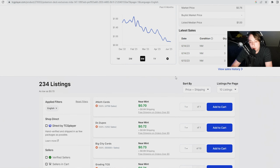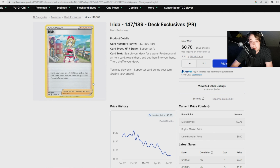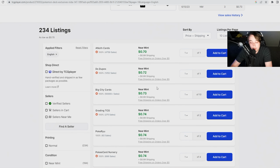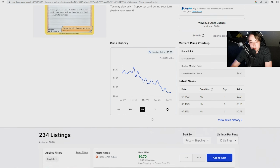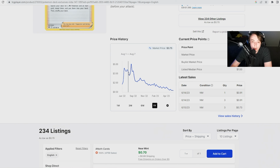I definitely see this going up a tiny bit depending on the amount of presence that Baxcalibur brings and how well it does. But spending around $3 for a playset, definitely a good idea. And in the 6-month, the prices have only gone down. So it's better to buy them now than to wait and have them go up to what they were. Even in the 1 year, they did have around a $5 price range, but they've just been going down. So you are definitely good to purchase these now.